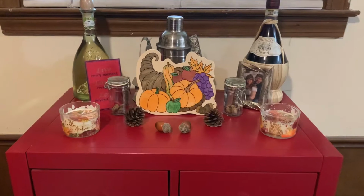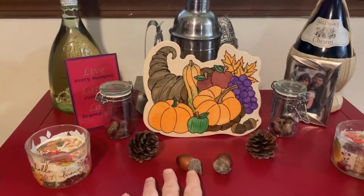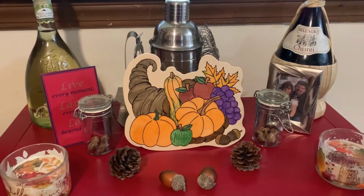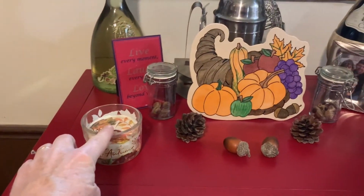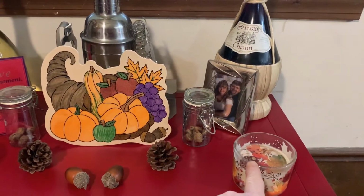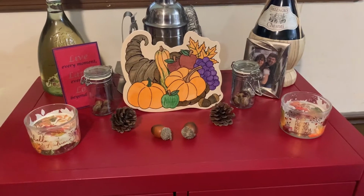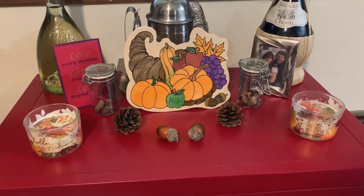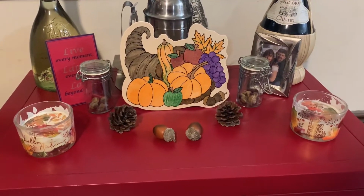And my little wine rack. These came in the bag with the pumpkins too from Walmart this year. I bought these two candles, I wanna say last year, maybe the year before, but I'm thinking it was last year. And I either got those at Dollar Tree or Dollar General. I'm thinking I got them at Dollar General.